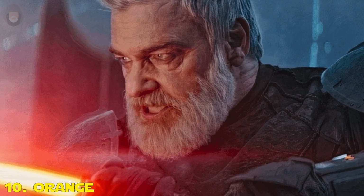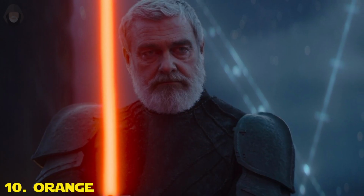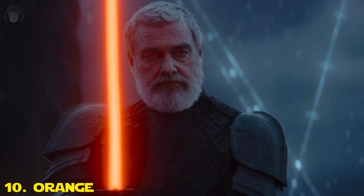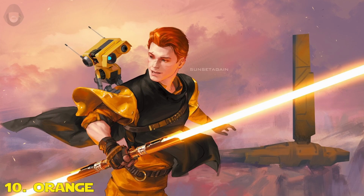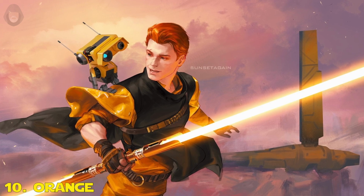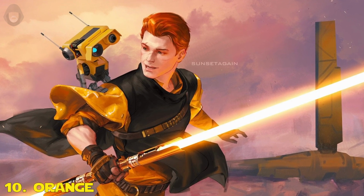If I had to guess, I would say that it's one of the following two options. Number 1, it could be a Force user who was so in tune with service to the public and was very selfless, like the yellow-wielding Sentinels, that their saber went even further than just yellow. This makes a lot of sense because Cal took one of the most selfless options possible by saving Prauf when he knew it would expose his Force abilities to the Inquisitors in Jedi Fallen Order.